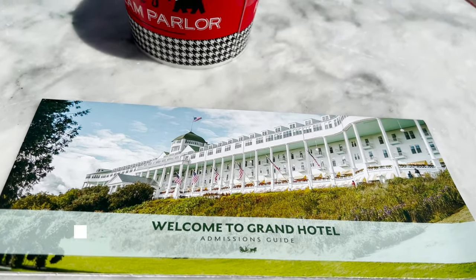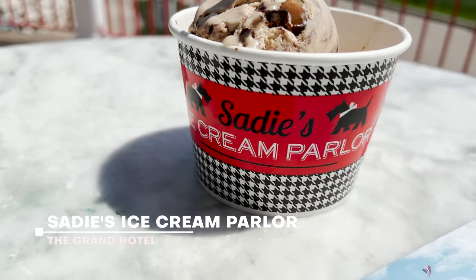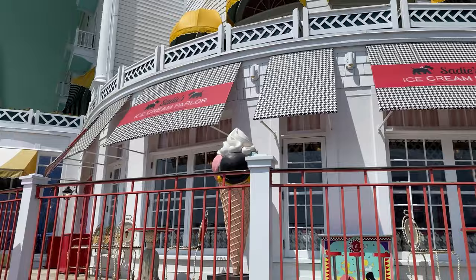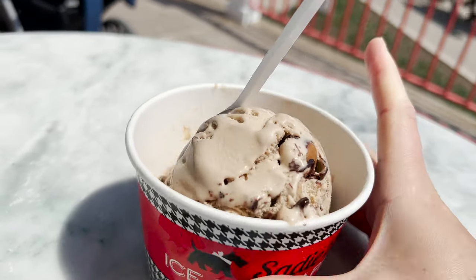And we're here at Sadie's, which is the ice cream shop at the Grand Hotel. I can't think of a much better spot to sit and get summer started with some delicious ice cream. We got Mackinac Island peanut butter fudge. Madeline loves peanut butter ice cream, and fudge is kind of a staple here on the island. So we're going for it.